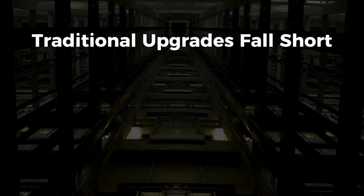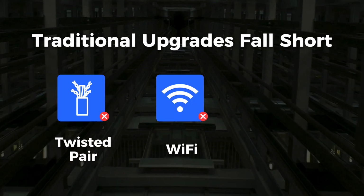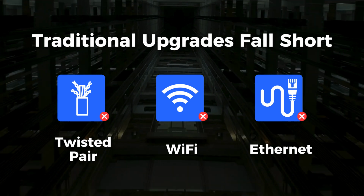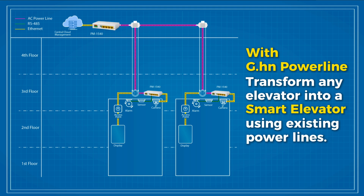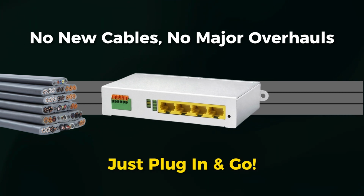Traditional upgrades fall short. Twisted pair cables wear out, wireless setups suffer from interference, and new Ethernet wiring is expensive. But with G.hn Powerline, you can transform any elevator into a smart elevator using existing power lines. No new cables, no major overhauls, just plug in and go.